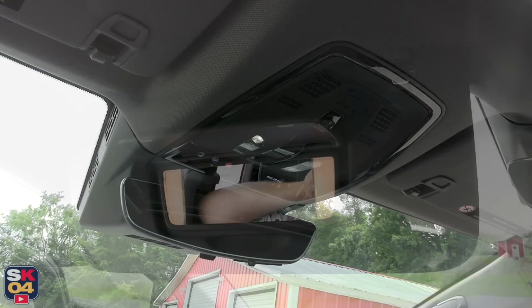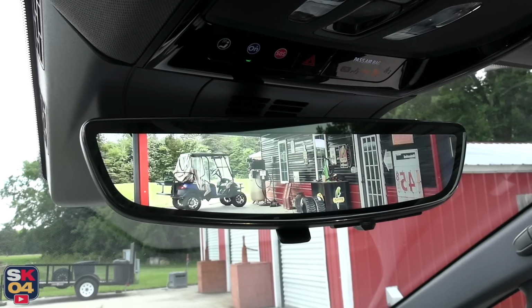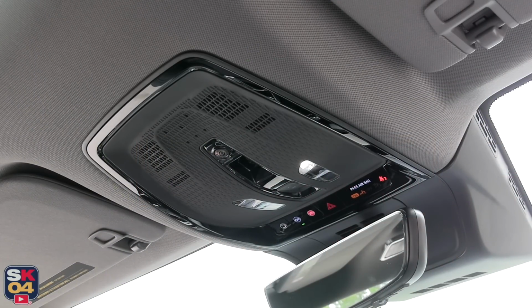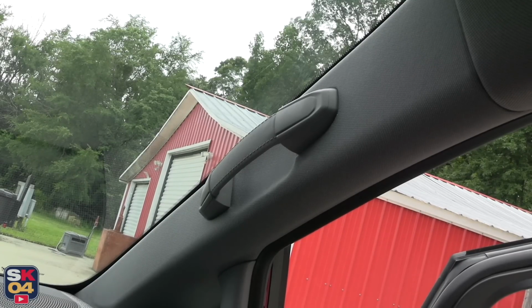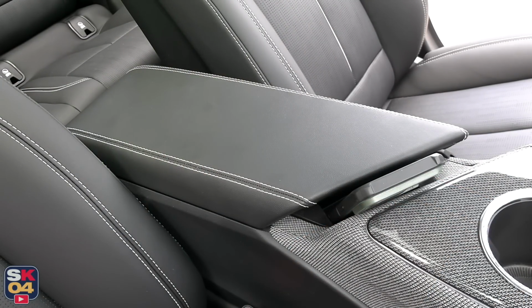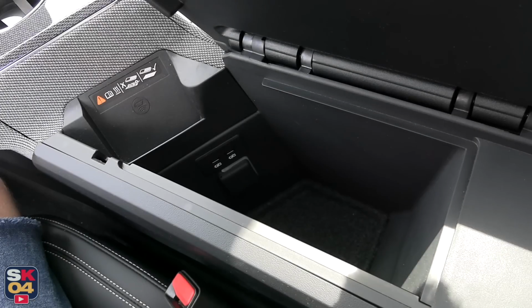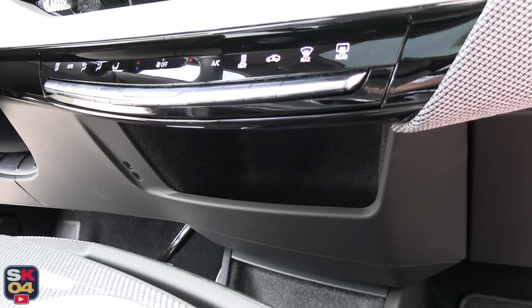When it comes to storage, the OPTIQ's floating center console allows for a very large open area underneath. There's 2 cup holders up top and a slim tray to set your phone at the leading edge of the console. Beneath the climate controls on the dash, there's a deep cubby and 2 USB-C outlets. Underneath the padded armrest, there's an additional cubby with a removable tray, 2 USB-C outlets, and a 12-volt power outlet.